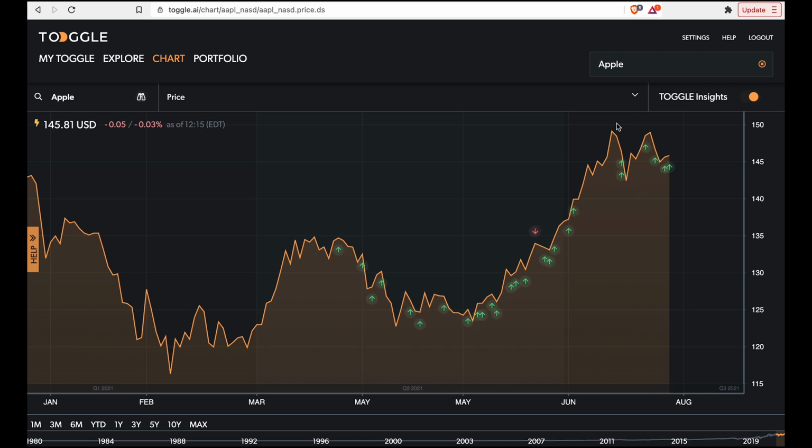Now, there are two versions of Toggle, Copilot and Pro. The one we're using for this video is the Copilot version. There is a 1 month free trial which enables you to get to this feature, and after that, Copilot costs $9.99 a month.